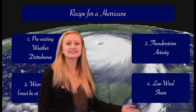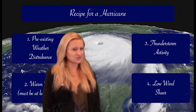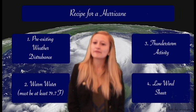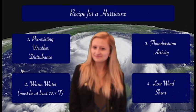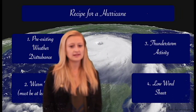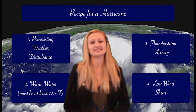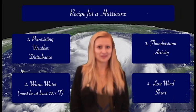And last but not least, we must have a low wind shear, which for those of you who don't know what a wind shear is, it is the difference in wind speed or wind direction over a short period of time. If we have a large wind shear, this leads to the weakening of a hurricane. In order to have a hurricane develop, we must have these four main ingredients. Without one or the other, a hurricane will not form. However, even if we have all four ingredients, it doesn't always mean a hurricane will form. I know, weather is pretty weird.